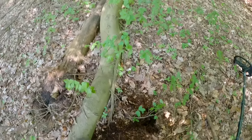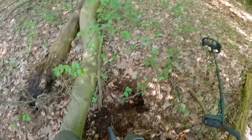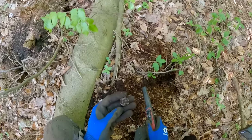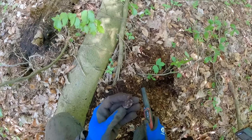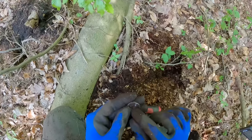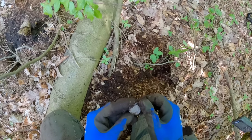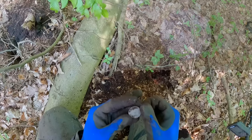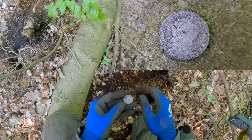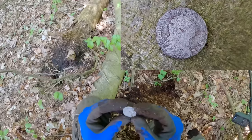Of course, the one time I don't film, we find something good. The signal was very scratchy, so I didn't even bother turning the camera on. It was quite deep, and look at what just came out of the hole. I think that is actually a very old silver coin. No, did I damage it? Oh, I hope not. Is it a coin or is it a button? Yo, it's a very old silver coin. What the hell? Well, I did not expect to find something odd like this here.